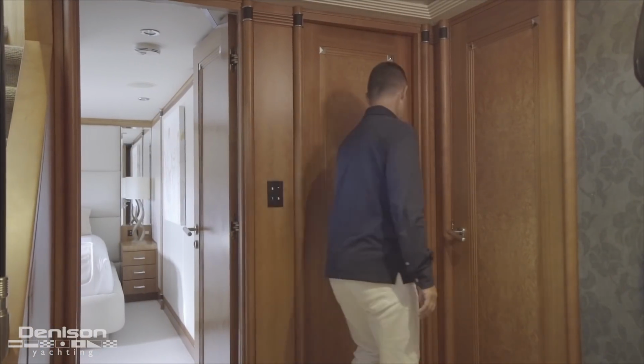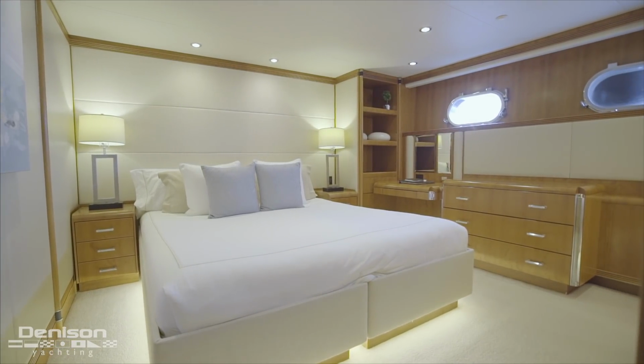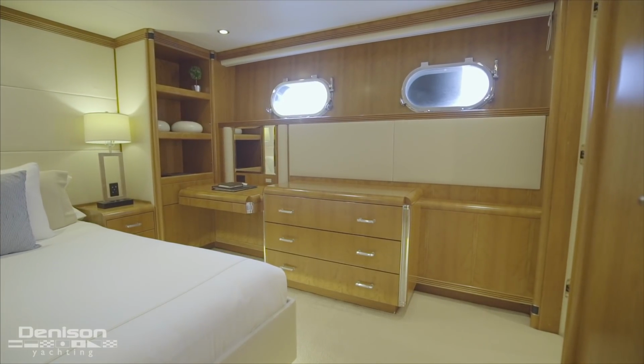Opposite of this cabin to port is what I would consider your VIP. You have a forward-facing king berth, outboard of that, a vanity, and forward, a more expansive ensuite with large rain shower.